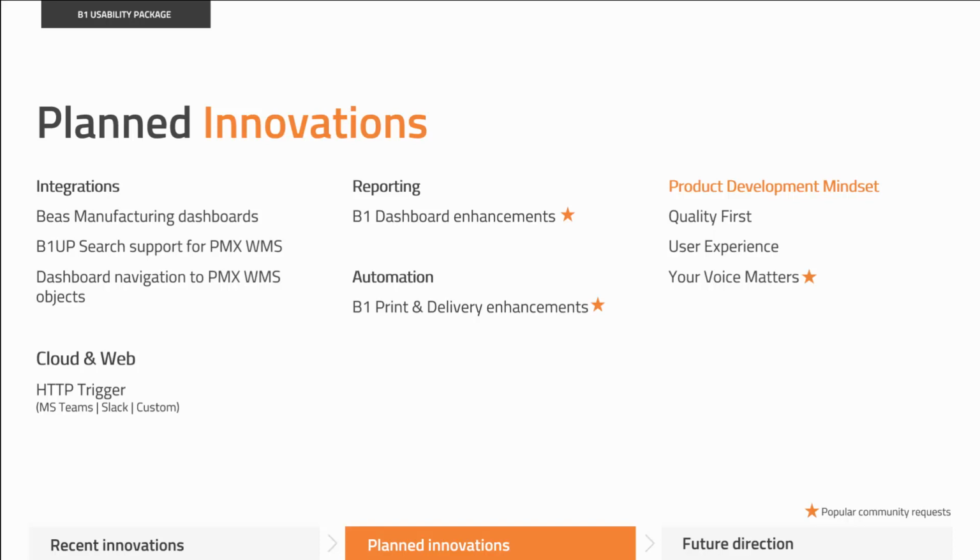Product development mindset. So again, quality, UX, and people feedback lead our mindset. So we talked about this already, and I left the most interesting one to the end, which is cloud and web, and this feature called HTTP trigger. Have you ever wanted to make Business One communicate with other systems out there? We see this as a growing trend, and we are once again solving real problems for you.